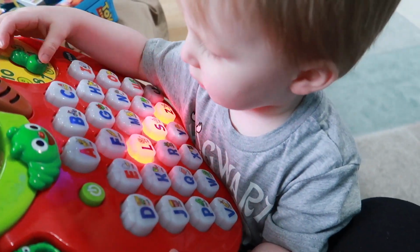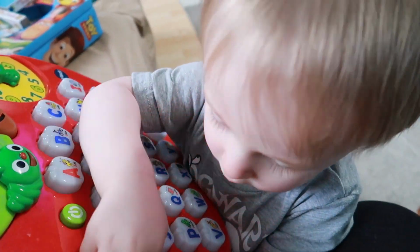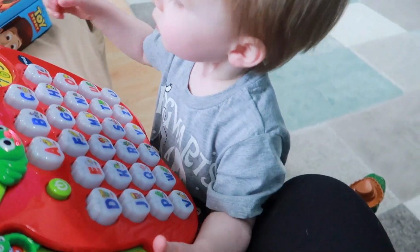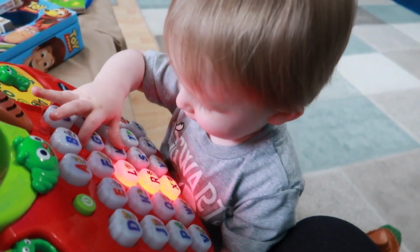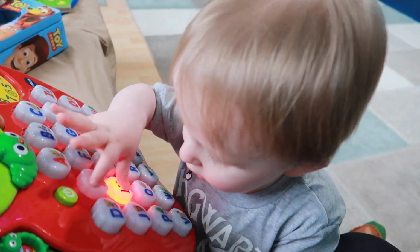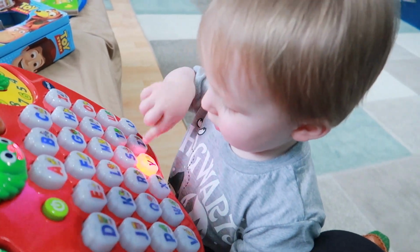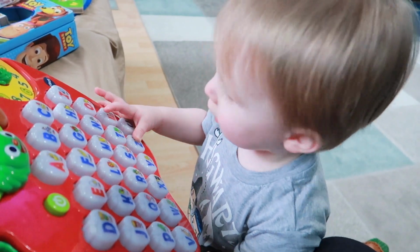Let's learn letter sounds. M says M. L makes L. K says K. J makes the J sound. V makes the sound V. Y says Y. Z makes the sound Z.